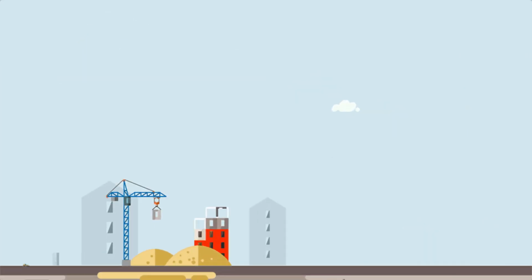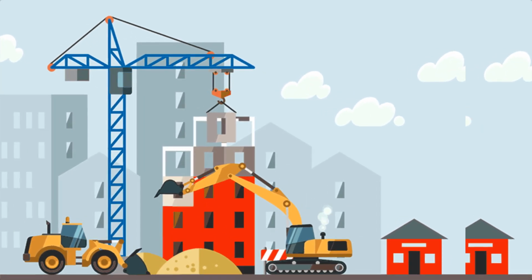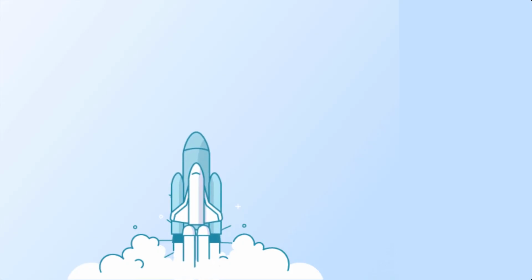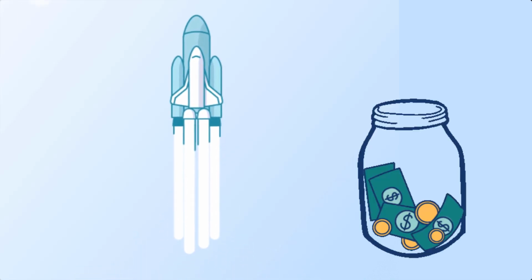Now, when it comes to project management, it's kind of similar, except instead of road trips, we're talking about projects. You know, like building a website, launching a new product, stuff like that. And just like your road trip, you gotta figure out how much money you need to make it happen.